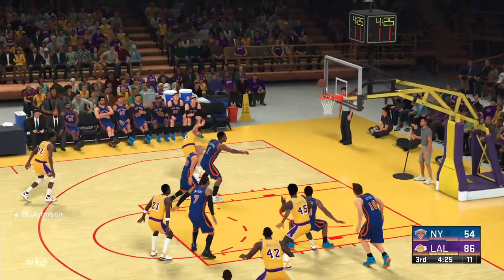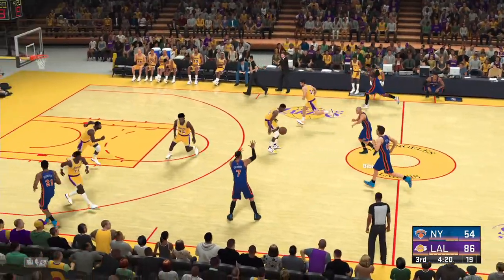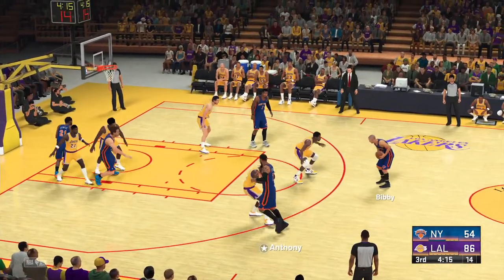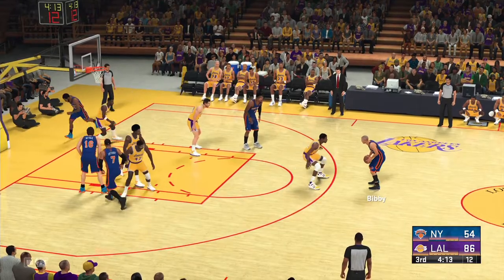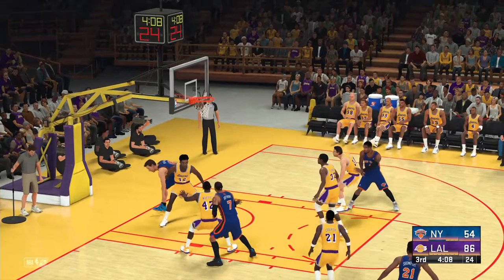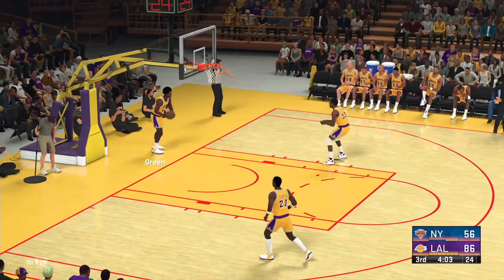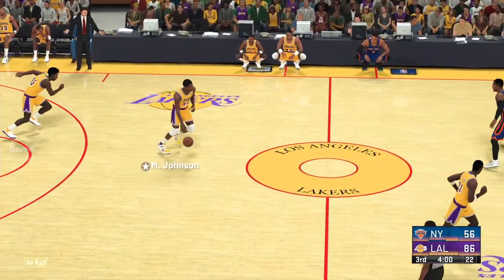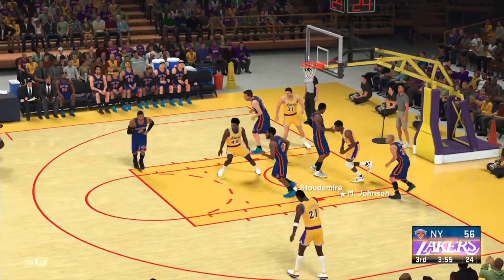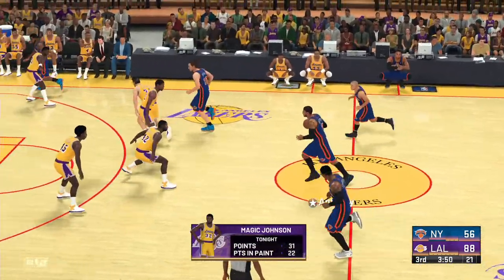Here's Rambis. Rebound by Stoudemire. Anthony outside. Here's Bibby. Pass to Shumpert. Canton with nobody near him. He's got nine. Bibby. Here's Johnson. That's 29 for him. Lays it up and banks it in. Clutch buckets. He's paving the way as they hit the home stretch.